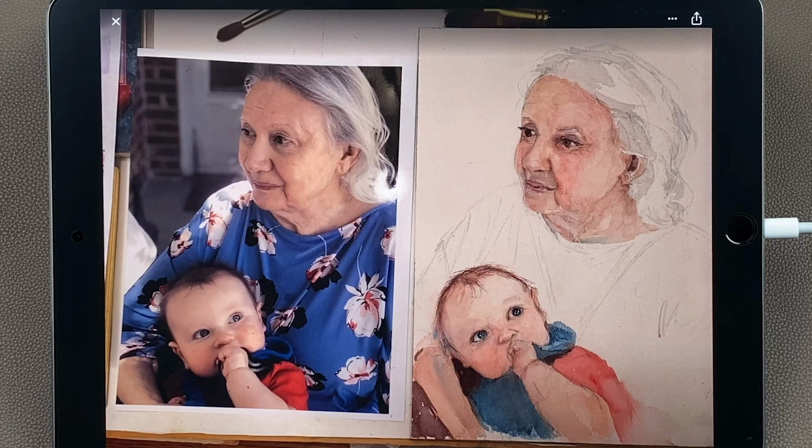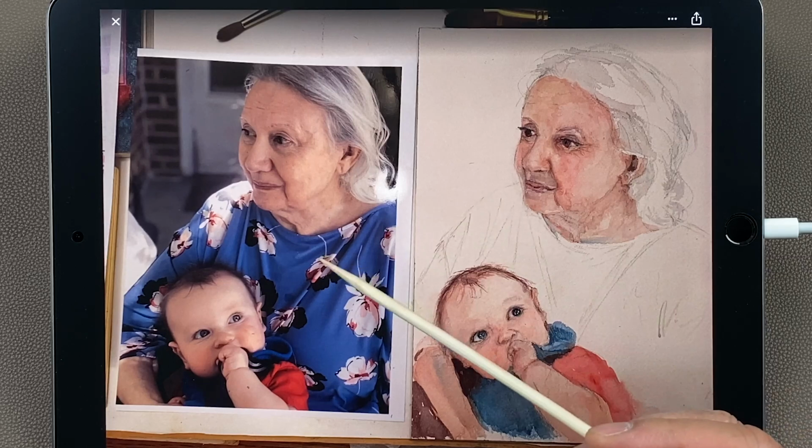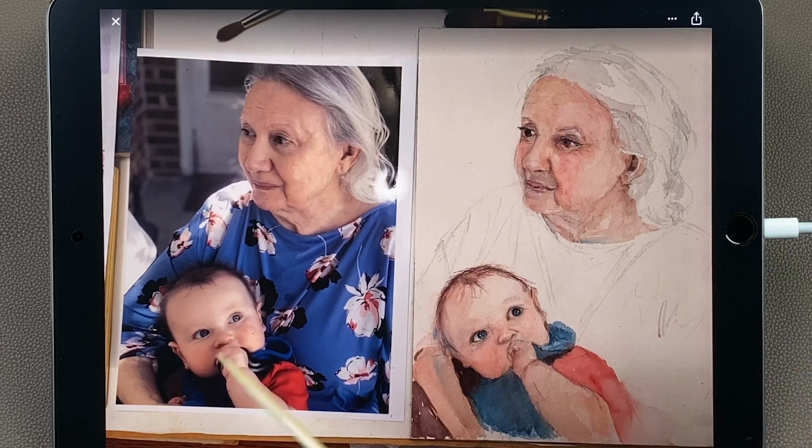So let's come back to how we can improve the observation. Okay, this is good. It looked like her. There's no doubt, right? This looks like the baby. That's no doubt. I really like the fact that you actually captured the light side and the shadow side pretty well with the value, and it looks good. And the hand over here definitely is a little bit too thin. It needs to come down a little bit like this.